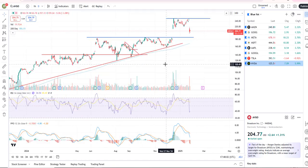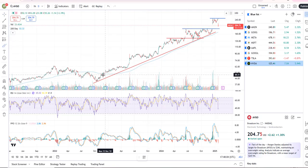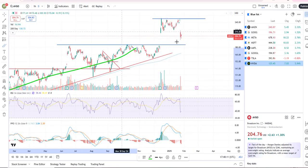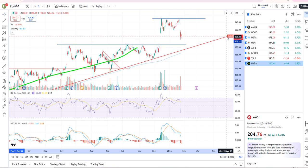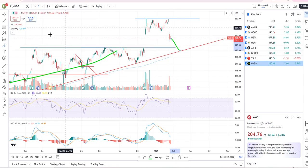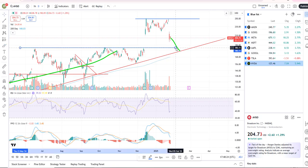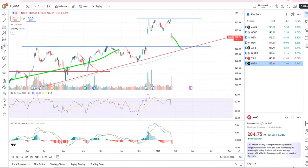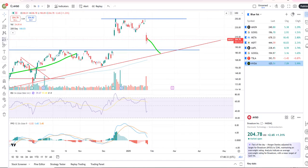We gapped up and gapped down, creating the top. So that tells me we're in for a trending downtrend after this trending uptrend. I'm looking for lower prices, and this uptrend should break. I do think we're probably headed down to the trend, or right about here, 185-ish, right in that level. That looks like pretty decent support, so I think we're heading down there. We might chop sideways. We could even rally up a little bit.